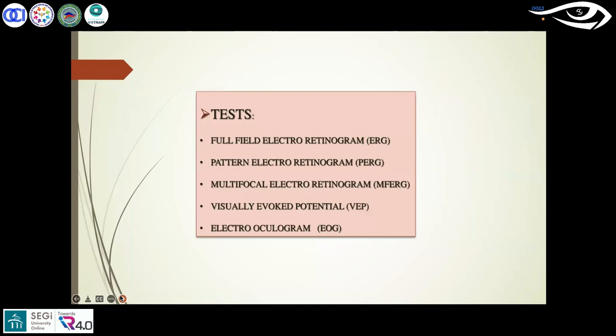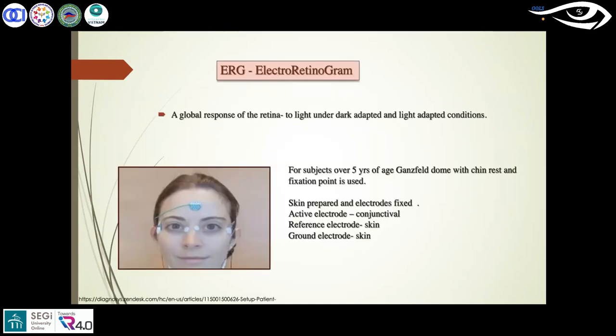So what are the tests that we're looking at? The full field electroretinogram, the pattern electroretinogram, the multifocal electroretinogram, the visually evoked potential, and the EOG or electrooculogram. These are the basic electrodiagnostic tests that will be done in most eye clinics. They pretty much cover all the basic results that we need to assess the retina and the optic nerve function. So let's look at them one by one.